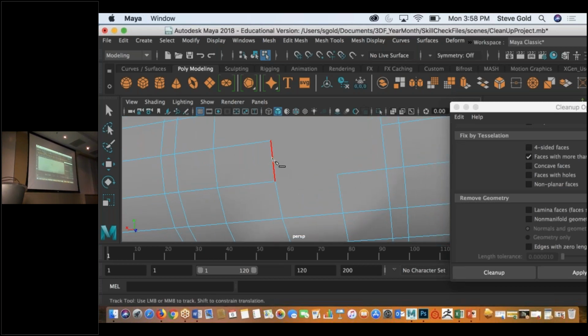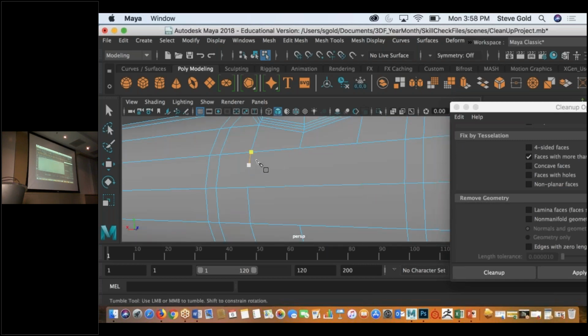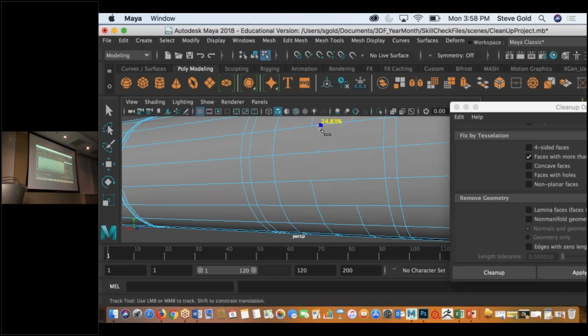I'm going to come up here and do the same thing. Click and drag down. This one I can't really drag down, but I can click down here and drag up. And again, that takes care of the problem. Click and drag, right mouse, click and drag, right mouse. All right, getting better. Click and drag, right mouse, click and drag.